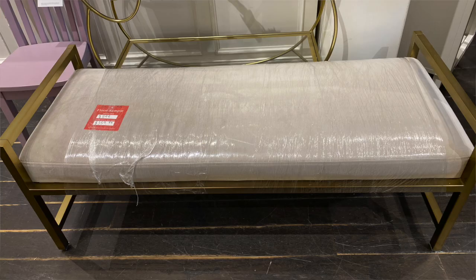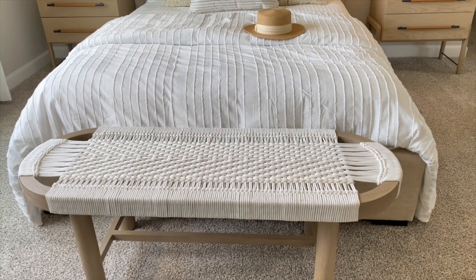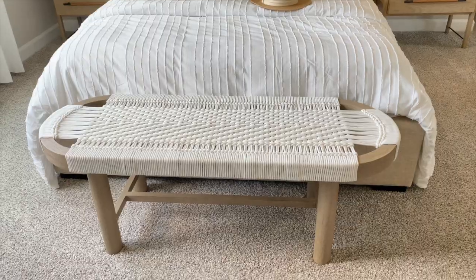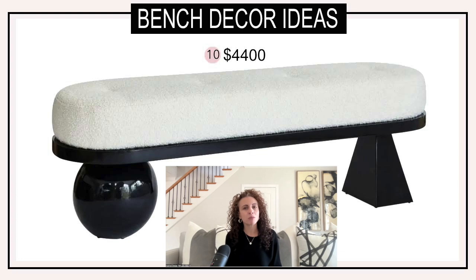The accent bench. These are great for a living room, entryway, or at the foot of a bed. An accent bench is where you can layer in style, texture, pattern, or color. Many have sculptural silhouettes that look like a work of art and will make a statement in your home. Can we take a moment to appreciate the beauty of this Christian Siriano bench? Okay, now we can move on.